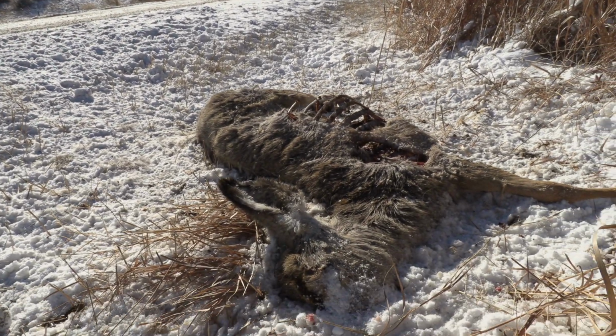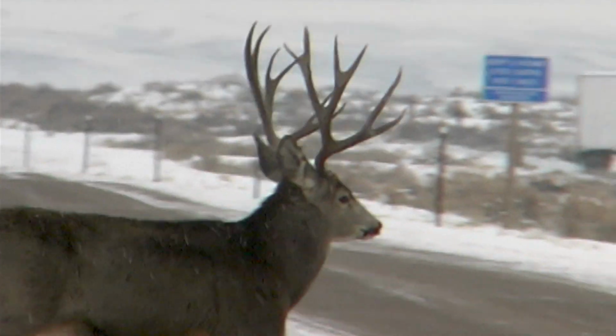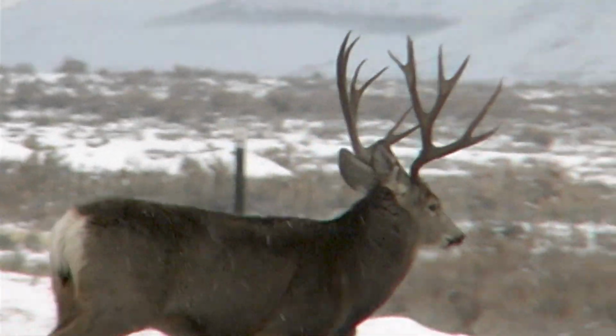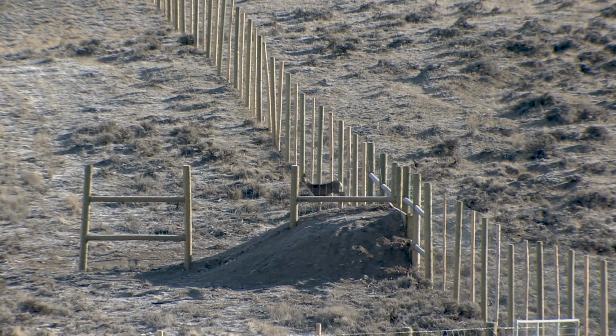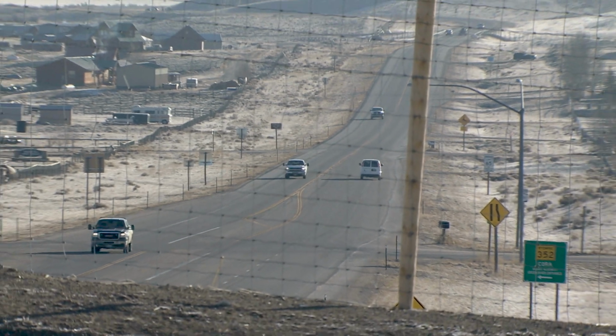Hundreds of deer dying every year. As you can imagine, if you're a deer wintering along Highway 189, just that daily movement between foraging and loafing areas, you're exposed to highway traffic. These highway projects, fencing highways that are in migratory routes or even on winter ranges like the large winter range.